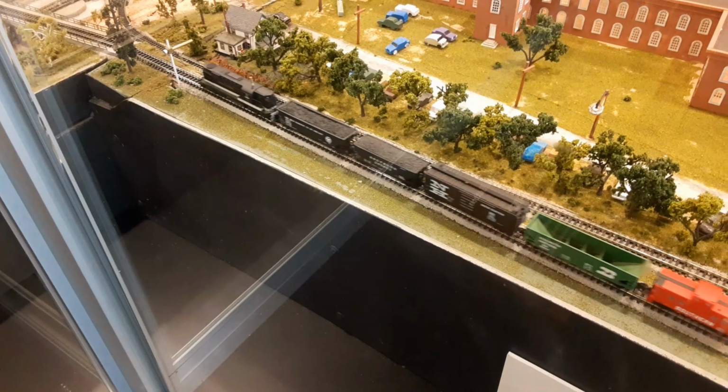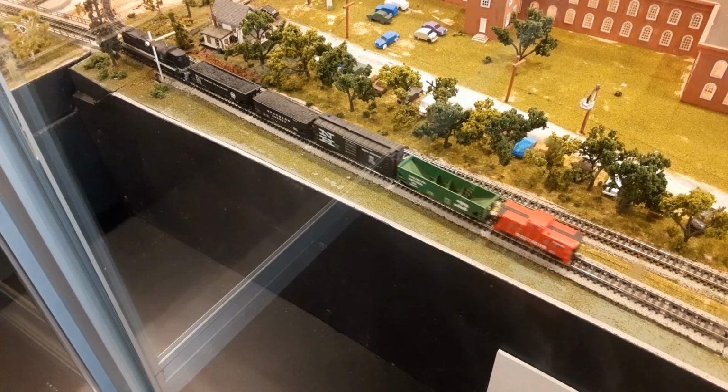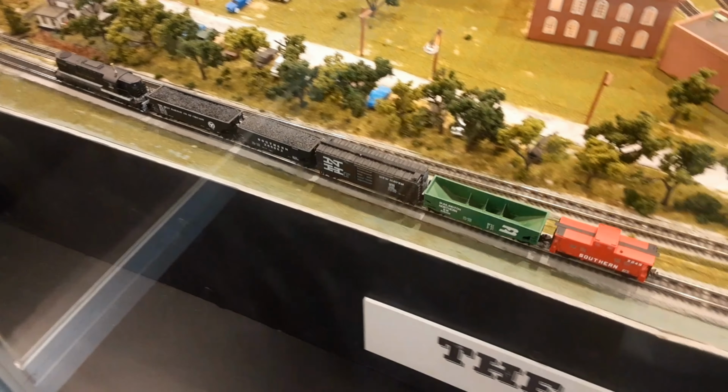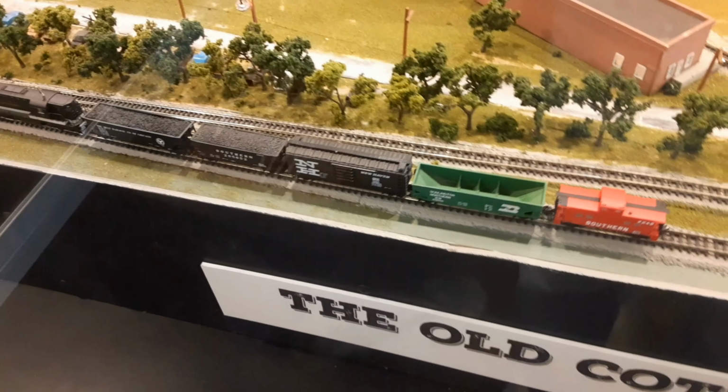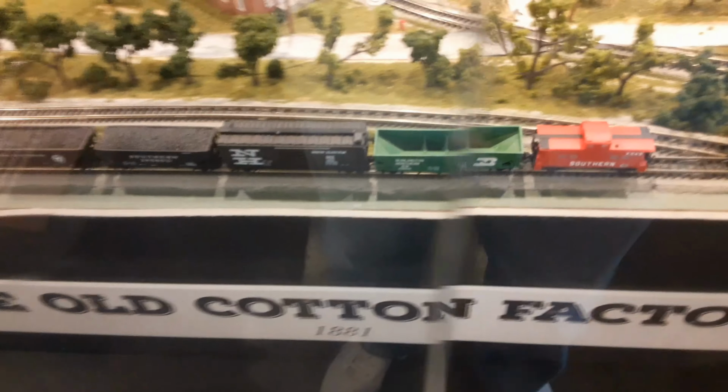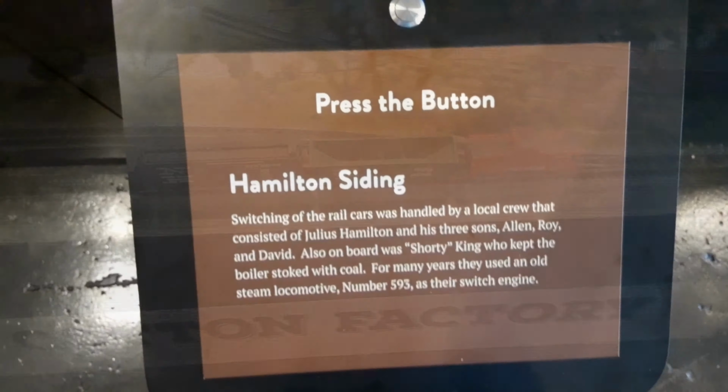Now here's a good shot of how the trains change direction. It looks like maybe a threaded brass rod coming out of the top of the loco. And the rod hits what looks like an old-fashioned tattletale, which rocks back and hits the switch. Pretty cool.